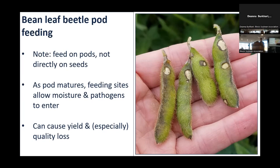Now, the reason it's important to make that distinction, a much smaller number of stink bugs are going to cause economic damage than with bean leaf beetles. It takes a lot more bean leaf beetles and a lot more of this pod injury before it starts to show up in yield. And the reason for that is not every one of those scars is going to lead to an injured seed. And that's the reason our thresholds for these are really quite a bit higher.